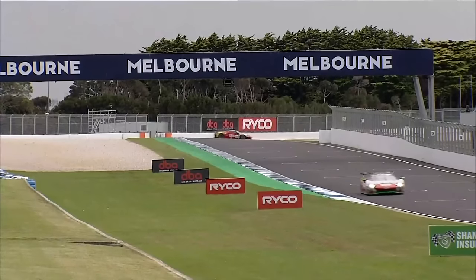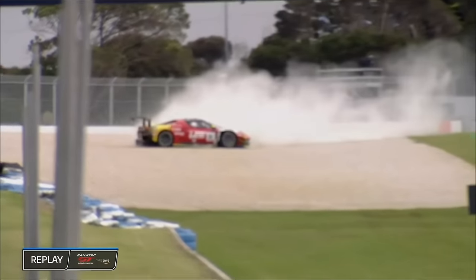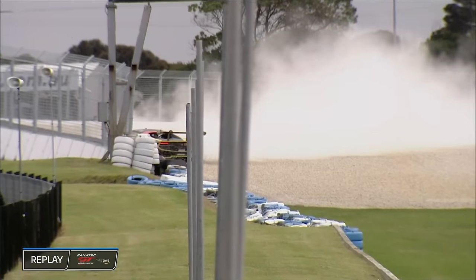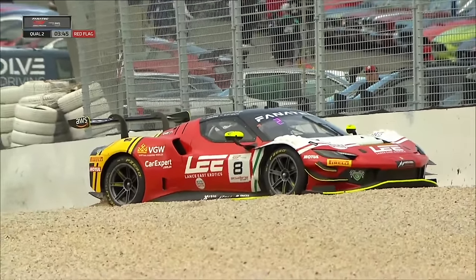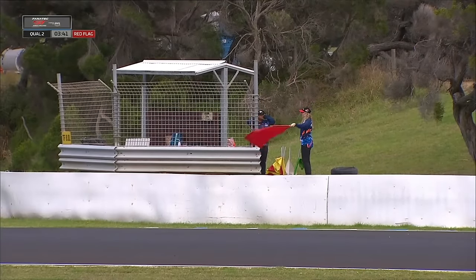That is a mighty lap from Liam Talbot. And this could have been a mighty crash from Elliott Shute. But the gravel trap on the exit of turn 12 has done its job. I don't think he hit anything. And you could see from our replay there a moment ago that Liam was ahead of him. So I think, Richard, on that basis, the time should stand.